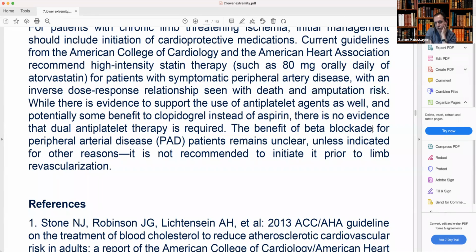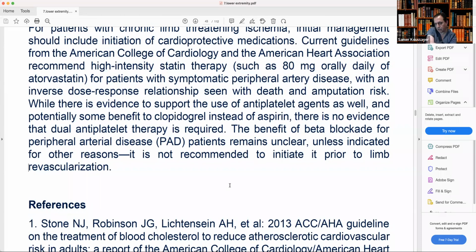Beta blocker usually doesn't help unless we want to do surgery. Some data showed if you give them a beta blocker before surgery, they get better outcomes, but I think the evidence is not very clear. It's not recommended to initiate it prior to limb revascularization. If you do surgery, some people put in a beta blocker because some data showed it decreases mortality. Other data said beta blocker really doesn't help, even increases mortality. So we're still confused. But dual antiplatelets, we have no proof. The only thing we know is that aspirin and statin are important. Usually I give 40, but this is the first time I see 80. Most probably this is from the recommendation of the American College of Cardiology and American Heart Association, so we'll keep this in mind. Okay.